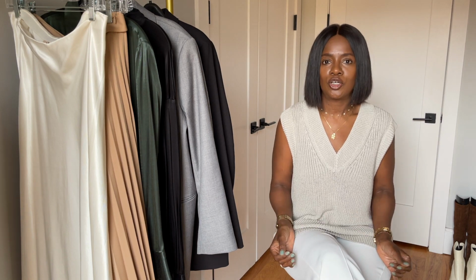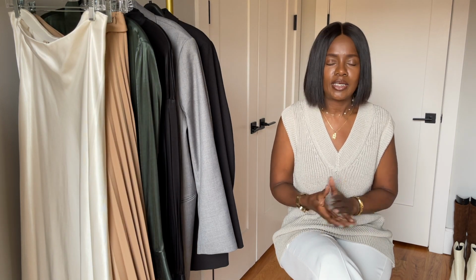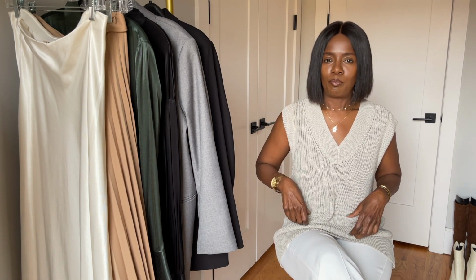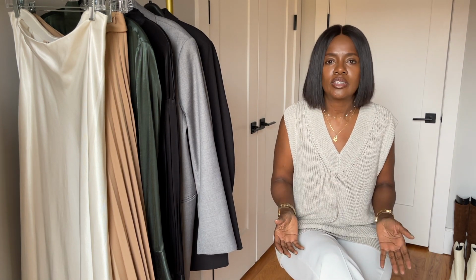Cute little slip skirt, which is my all-time favorite year round. In the winter, I wear them with boots, with heels, with chunky sweaters, with faux leather. In the summer, I love wearing a beautiful slip dress with cute little strappy sandals and a nice little knit cami for a nice elevated expensive look. And when you throw in little accessories, like I said earlier, cute little pair of sunnies, a nice little belt, you're just uber chic again, looking uber expensive.